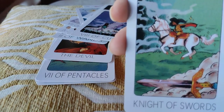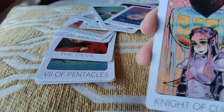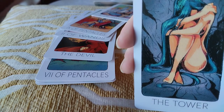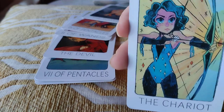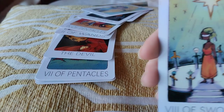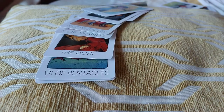Knight of Swords. The Fool is a baby. Knight of Cups. The Tower. I think that's kind of how you feel when you are having a tower moment. The Chariot. Nine of Wands. Eight of Swords. Queen of Cups. She also seems to have a mirror.